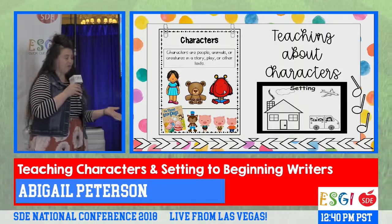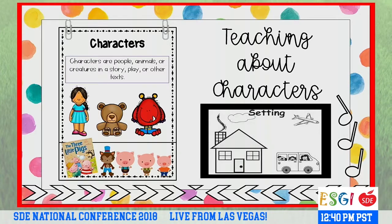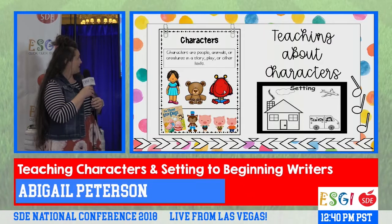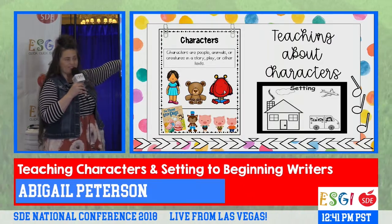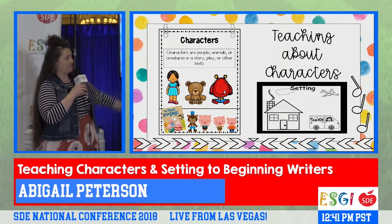The very first thing I do when I'm teaching characters and setting is an anchor chart. Everybody makes anchor charts in their classroom. I find them to be a useful tool to help make a connection and have part of an environment that's rich in literacy. The first one is characters, and I have the definition. Characters are people, animals, or creatures in a story, play, or other text. Then we cut out these characters and glue them onto the anchor chart so that the students know what an actual character looks like from a story.